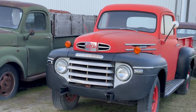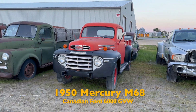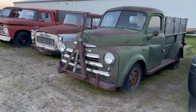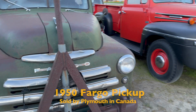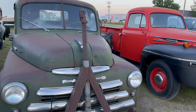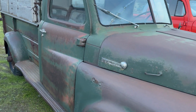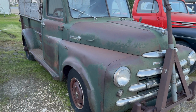Interesting set of vehicles. There's a Mercury pickup truck. Let's see what else we have here. There's a Fargo. Of course, the Mercury was a Ford truck. It's an M68. Here's a Fargo, which is the Plymouth version of a Dodge.